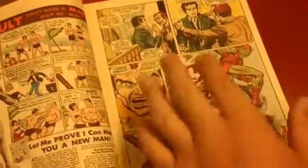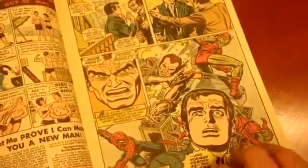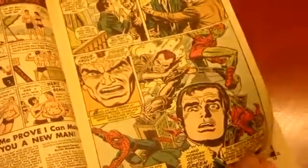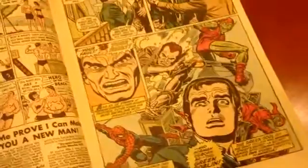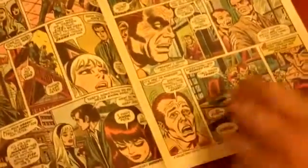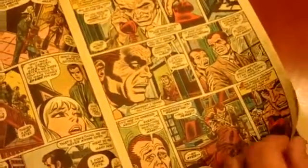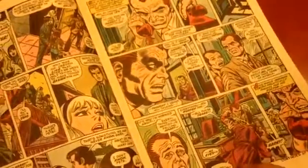Norman Osborn's yelling at Peter Parker, essentially blaming him for everything. Does he know that he's Spider-Man at this point? At this point? Yeah. Okay. And like I said, he's basically blaming him for everything, and Harry Osborn right there is trying to tell his dad to calm down, it's not Peter's fault, and pretty much passes out, and that doesn't really help the situation between the two of them anymore.